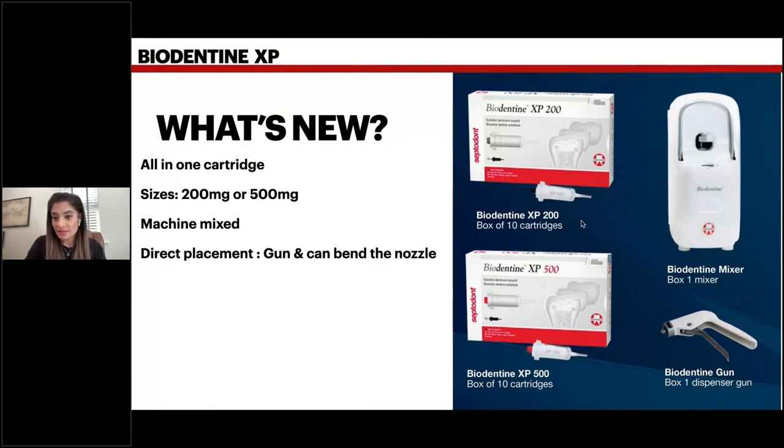So we have two different sizes. One is the 200 milligrams and the second is the 500 milligrams. I quite like having two different capsule sizes because it means I'm not wasting material if I'm using Biodentine in a single visit. And I know that if I needed more, I've got more in the bigger capsule size. It's mixed with its own mixer, and then it's put into the Biodentine gun, as you can see on the bottom here, and then you can dispense that directly into the cavity.